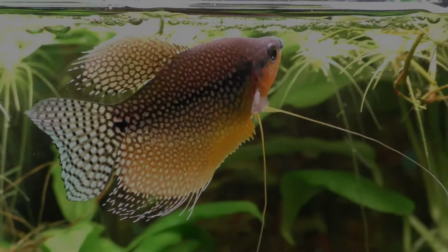Gouramis also have excellent hearing, and they're capable of making sounds that can be heard from several meters away. So, here are just a few examples of my pearl gouramis making noise. It seems like these noises are made more often by the males, and it's especially common when they're feeding.